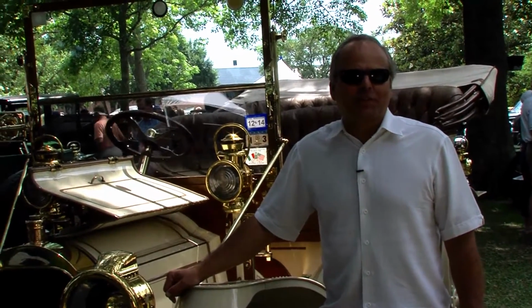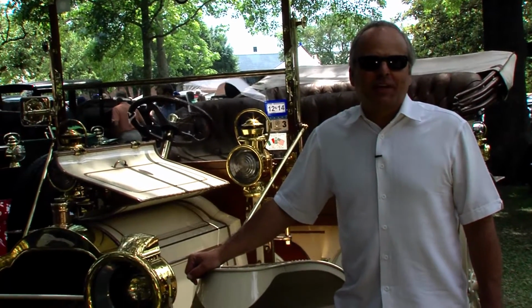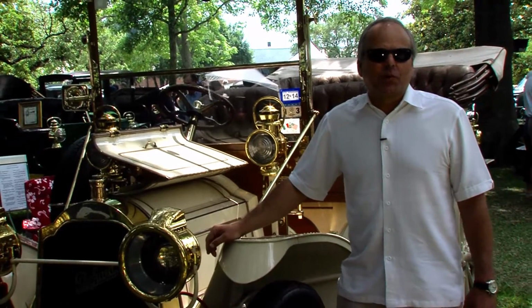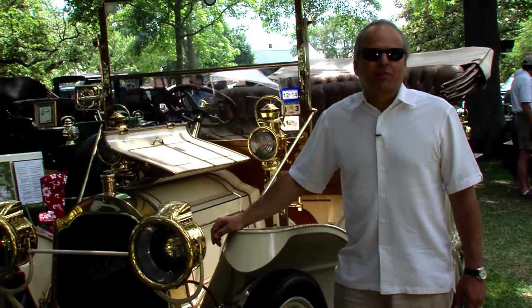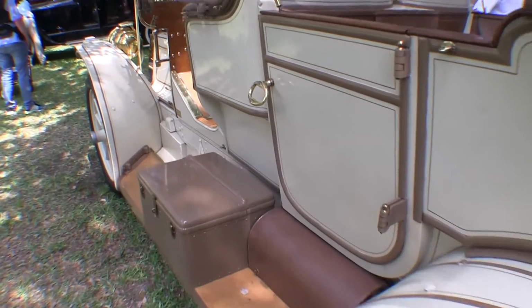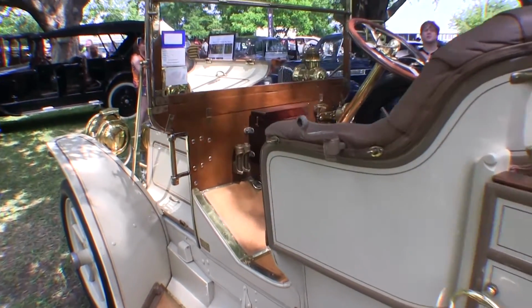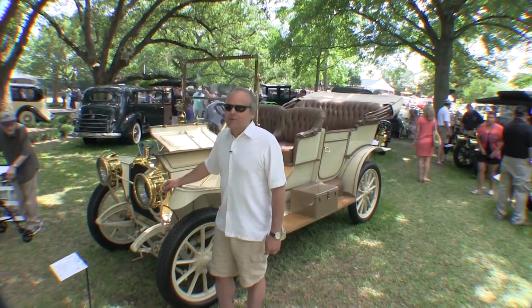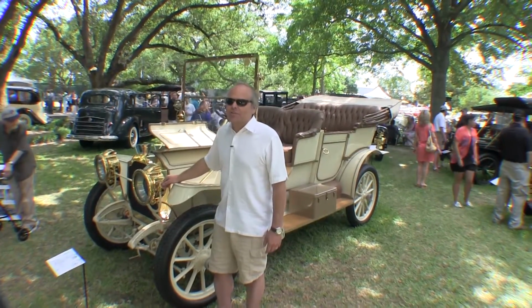We've never had this one in a parade, but we do use it for charity events and things that, if they ask us, we'll bring it up there and let them use it at the event. So it's a well photographed car for different charity functions. For us, we just enjoy working on it. Myself and my sons keep it running and do all the maintenance on it.